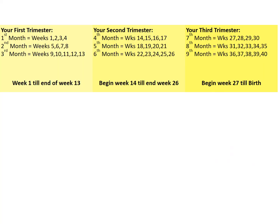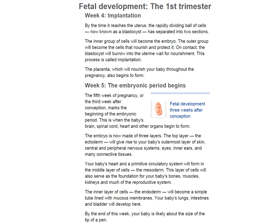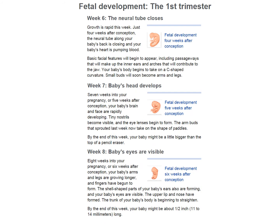Again, this is to emphasize the idea that developmentally, they look at it in trimesters. I'll show this. But week 1 and 2, you're getting ready. Week 3 is fertilization. Remember, week 1 and 2 is the mom getting the right environment for the egg. Then fertilization, 3, implantation, and that's when pregnancy begins. And then the embryonic period begins in week 5. Neural tube closes in week 6.